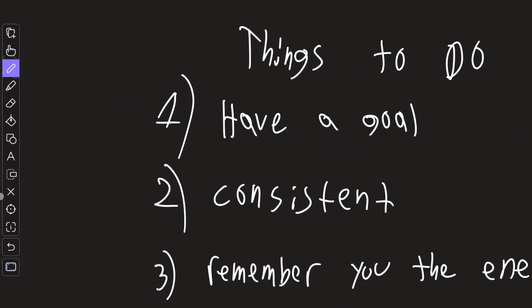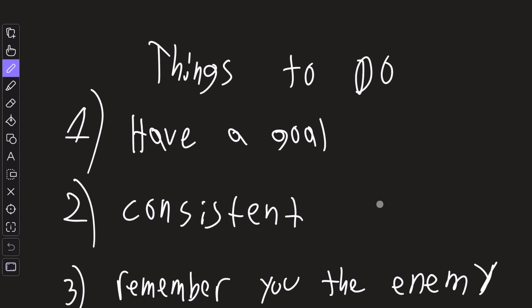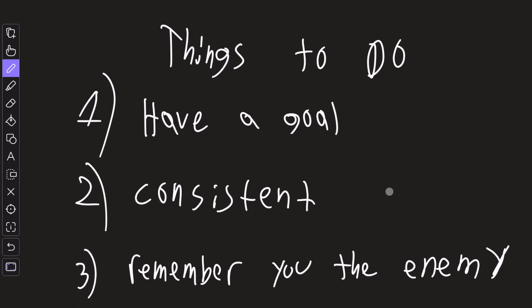And then my last section is things that you want to actually do. And the first one, without question, is to have a goal. If you don't have a destination, you're never going to arrive anywhere. So definitely set up a goal. What do you want to accomplish through investing? And then the second one is to be consistent. Once you have a goal, actively work towards it every single day. It's not going to accomplish itself.